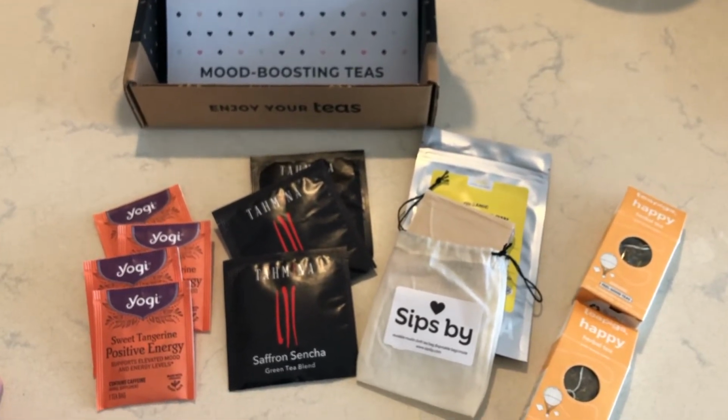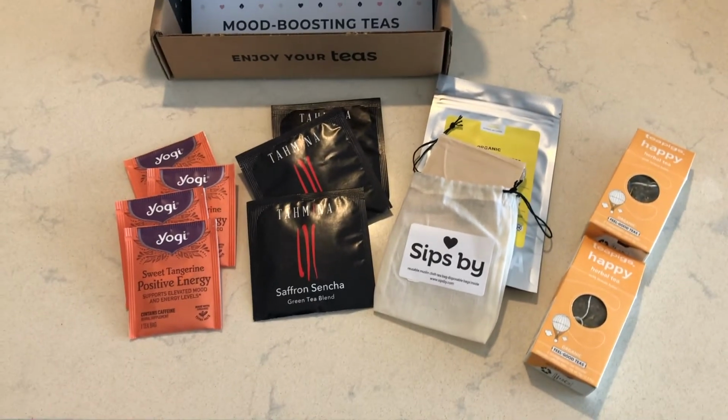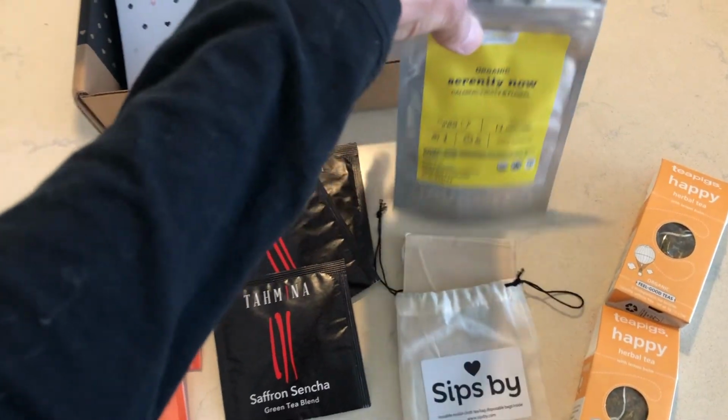Can you guess which tea I'm going to pick? Well, because it's nighttime and I don't want to be up all night, I think I'm going to pick the tea from DAVIDsTEA, the organic Serenity Now tea.